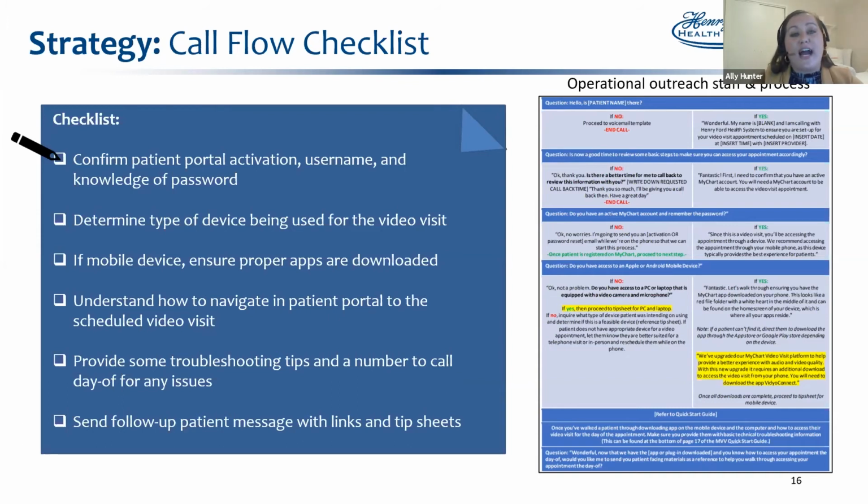Making sure that they understand how to navigate in the patient portal, whether that's via the app version or the web version, to that scheduled video visit, so they don't get confused or get in line for an on-demand visit or the wrong place. And then providing some troubleshooting tips and a number to call for any day-of issues. That way, hopefully, they can first try to mitigate their issue themselves. And then if they've done their due diligence and they're still having issues, they at least know who to call, and they're not calling these resources back that would otherwise be tied up doing something else.